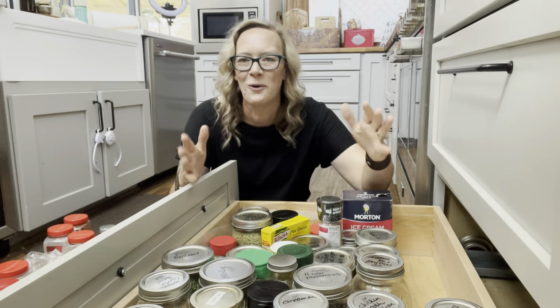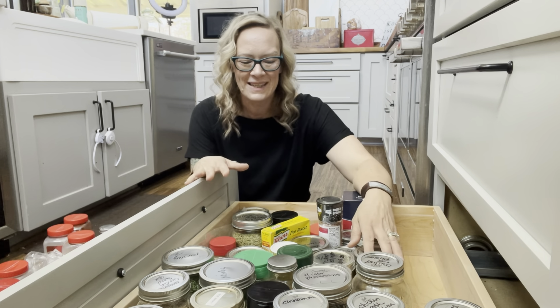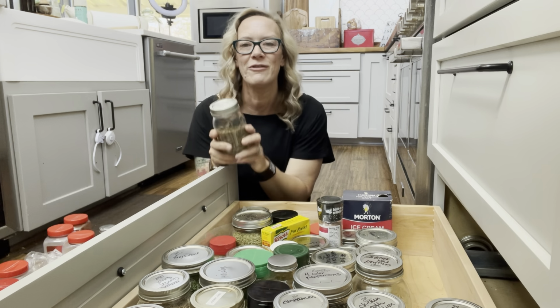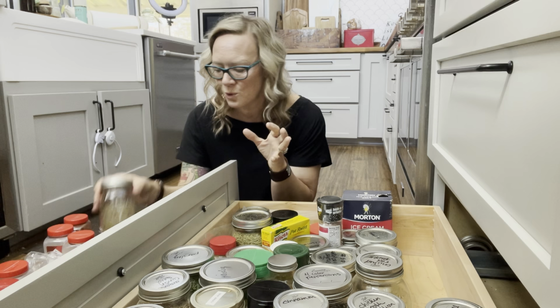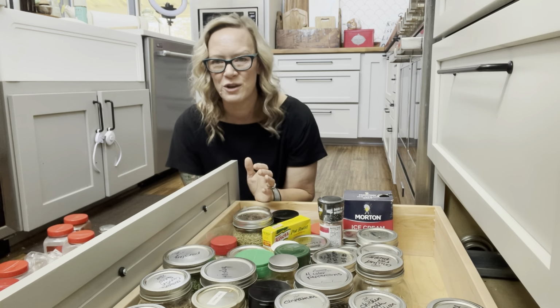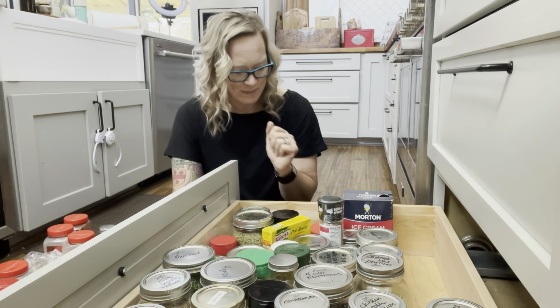I probably obviously don't want to do without any of these because I have so much of them, but thyme, here's another thyme. Okay, yeah, so thyme is definitely something that I just really enjoy having on hand. So all of these really have their place in our cooking world, so I like to have them there.